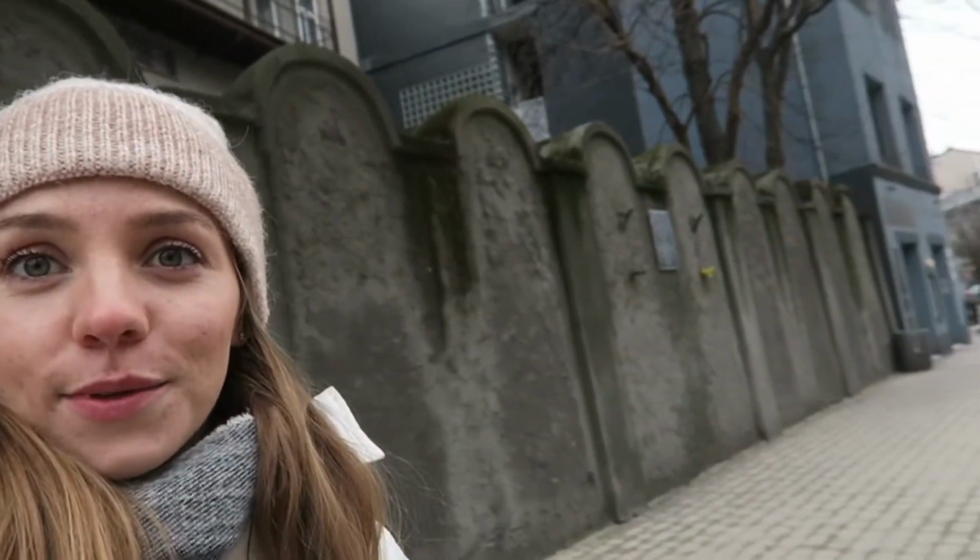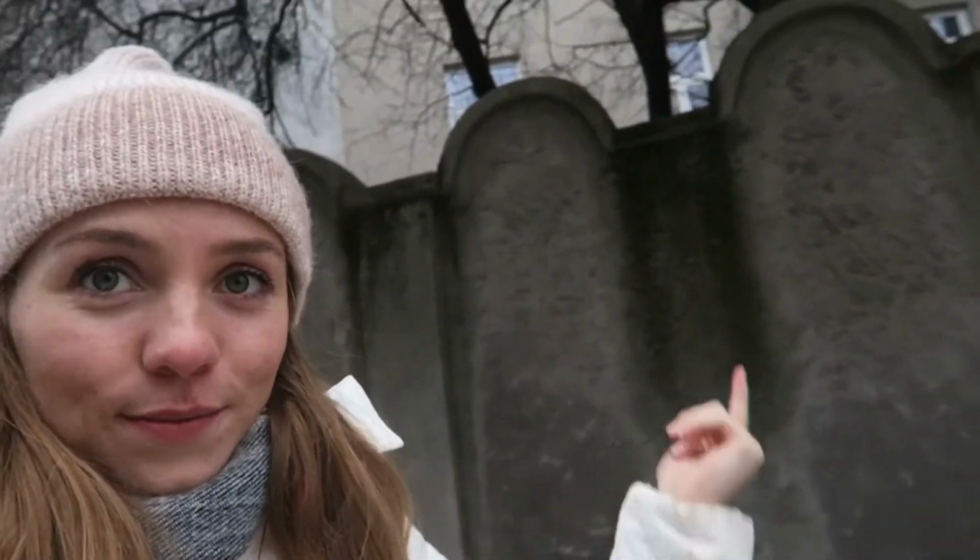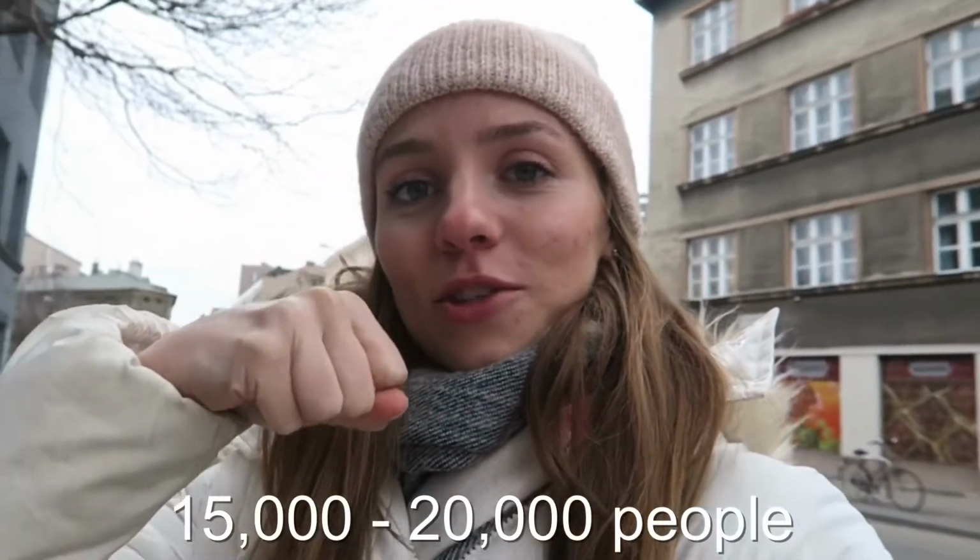So we have just come up to the ghetto wall. There's a fragment of the ghetto wall left. And we actually arrived here at the same time as a tour, and he pointed out the fact that it's not actually very tall, which you wouldn't expect to keep people in. And then also I think he said that it wouldn't take you any longer than 10 minutes to walk along the ghetto wall, when it was obviously fully built, obviously not this. So just imagine how many people were squished into a small space.